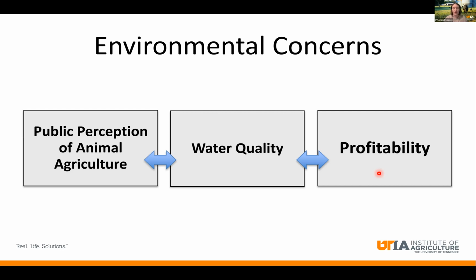So we're going to talk about erosion control, and just overall water quality of ponds and streams, and how we can maybe manage those a little bit better to make sure that cattle are getting the best water, that we're not creating any water quality concerns downstream, and that the perception of the way that we use these water resources is positive.